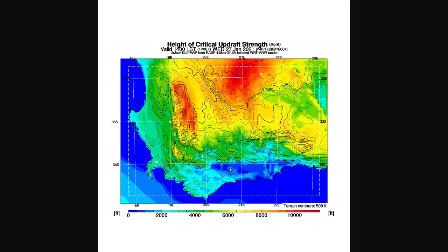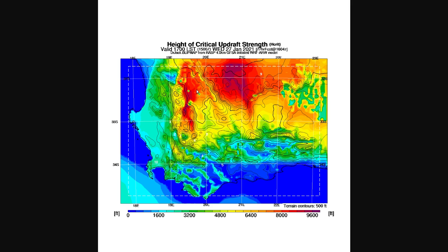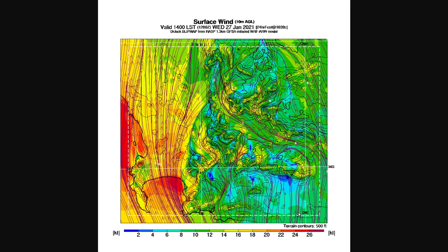This is at 2 o'clock. And at 5 o'clock, we can see the Tulbagh Valley showing signs of dead spots. The ridges are still working. West of Porterville is also dying. Zooming out, you can see these spots, but we still have this fairly interesting looking band going inland, but it's not all that high, about 9,000 feet. But let's look at the wind before we get ahead of ourselves.